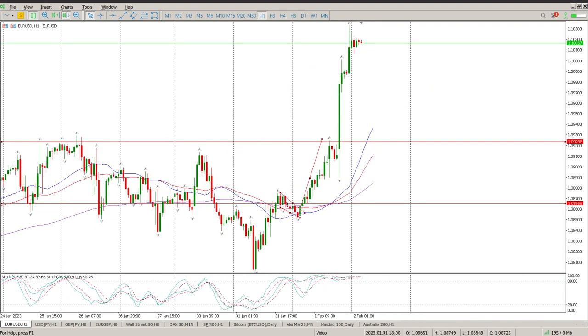There was a flag we highlighted yesterday. We were looking for a break above it. We've got the break above it and continued up, hit our target. There was our structure, and then eventually it was just mucking around while we were waiting for the Feds to come out, and obviously we rallied from that.